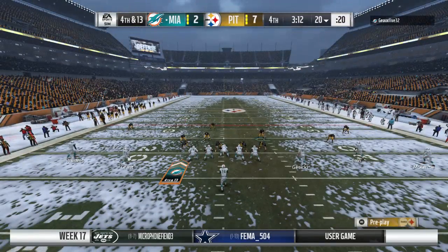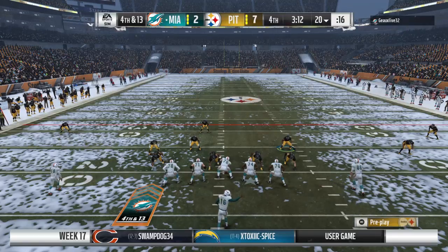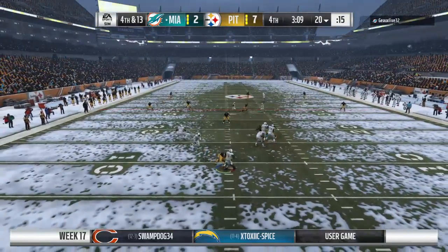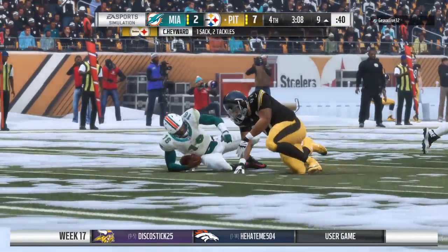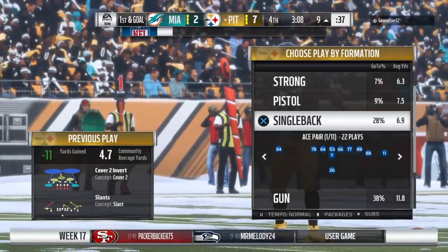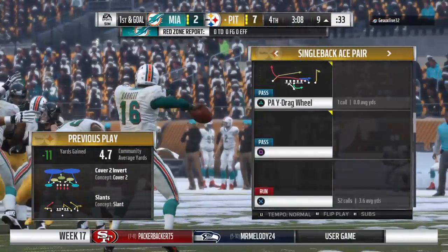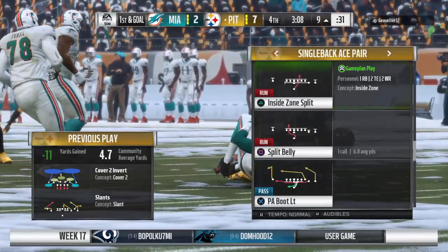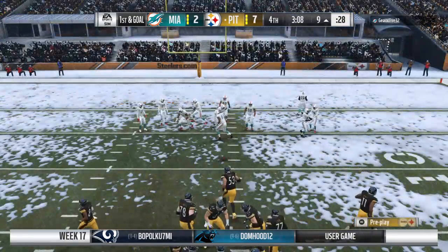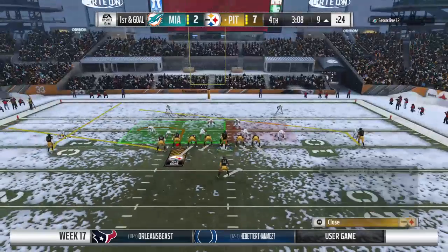Let's go! Got to try it here. He's back to throw. Pressure comes, and the Steelers take him down. Cameron Hayward in there to get him, and that's sack number 12 for him on the year. So 1st and goal, 6 points here would go a long way toward wrapping this one up.